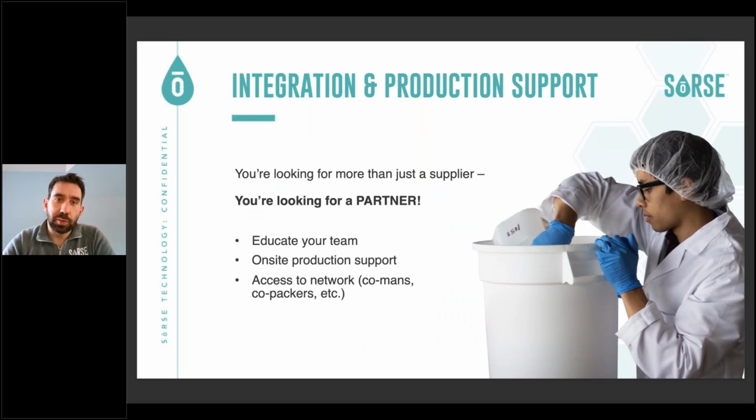Integration and production support. You're looking for more than just a supplier. You're looking for a partner, someone that can educate your team on not just emulsions and CBD, but the wider cannabis market in general, that can offer on-site production support and also access to their network, co-mans, co-packers, etc., who are not just used to dealing with CBD, but are also used to dealing with that particular format and that emulsion, and also the team.